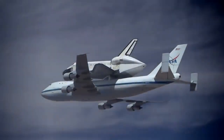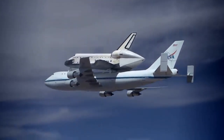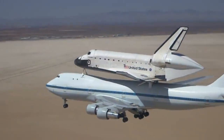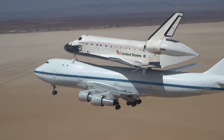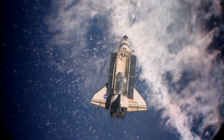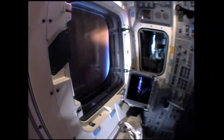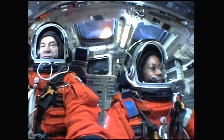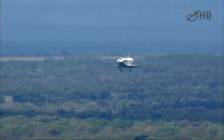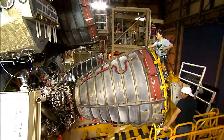The unique image of two sleek vehicles attached in a seemingly impossible configuration evokes feelings of progress, elegance, and achievement. To understand how the shuttle carrier aircraft came to be, you must understand the shuttle itself. It was America's first reusable spacecraft. At the end of a space mission, the shuttle would re-enter Earth's atmosphere. Then it would glide down to a runway at the Kennedy Space Center in Florida. There, engineers would get to work refitting the spacecraft for another mission.